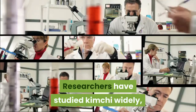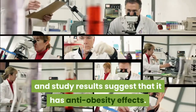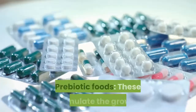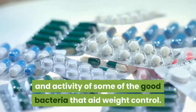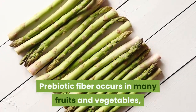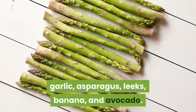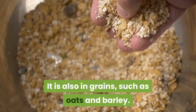Researchers have studied kimchi widely, and study results suggest that it has anti-obesity effects. Similarly, studies have shown that kefir may help to promote weight loss in overweight women. Prebiotic foods. These stimulate the growth and activity of some of the good bacteria that aid weight control. Prebiotic fiber occurs in many fruits and vegetables, especially chicory root, artichoke, onion, garlic, asparagus, leeks, banana, and avocado. It is also in grains, such as oats and barley.